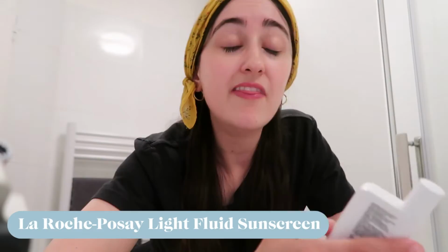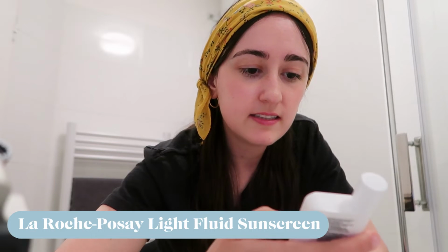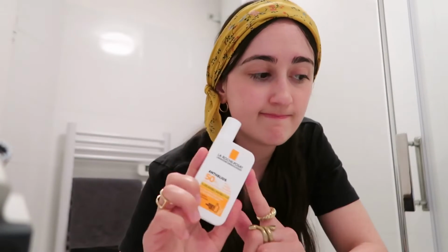I have been searching for a good sunscreen for, oh my god, so long. I've tried so many different sunscreens. This is the winner. La Roche-Posay. This is the fluid shake one. I usually get 50 SPF. I think they also have a 30. Fantastic. This is super lightweight, not greasy at all. This is the one. Okay, so yeah, that's my morning routine.